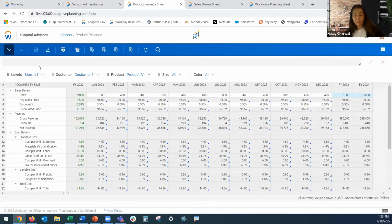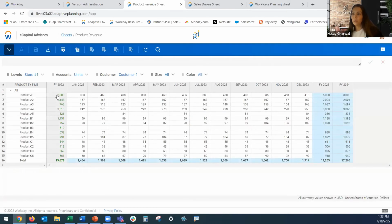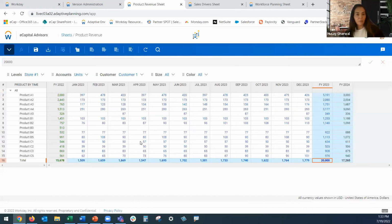Now we're looking at just a specific slice and dice, but we can also slice and dice the sheet, pivot it, where let's say we don't want to make the change just at a specific SKU, but we want to touch with one click all of our different SKUs that we have for our volume at store one. Looks like we're at 19,265. Let's round it up to 20,000. Again, it breaks it back, spreading back the difference, rounding us up to 20,000, but keeping that initial baseline budget we had in the individual cells.